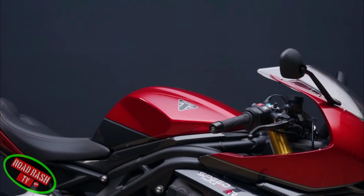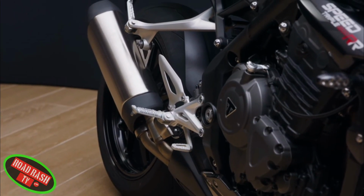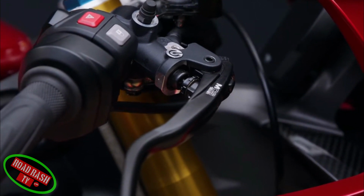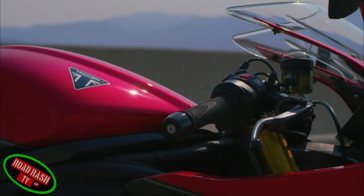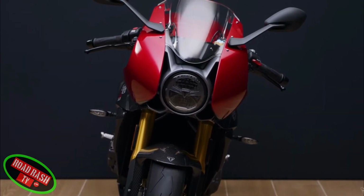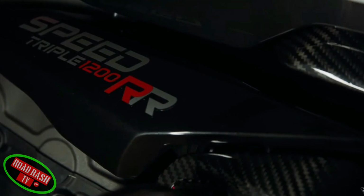The new RR takes all the muscular attitude and signature Speed Triple style of the new generation RS and raises it to a whole new level with a host of beautiful features and touches, as its modern, nose-down, muscular broad-shouldered poise and attitude is held in check by its retro-crafted cockpit fairing and single headlight, and of course let's not forget the attention to detail that Triumph's famed for.